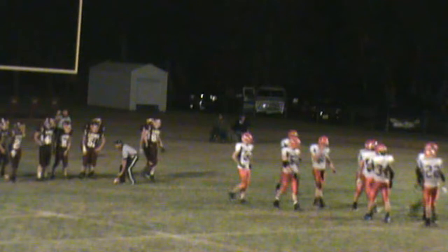Bixler is in the shotgun. Goes to the right side. He throws just behind his receiver, trying to get to Knipling, but he throws behind him. Fourth and four here for the Patriots from the 38 of the Lions. And punting it away.